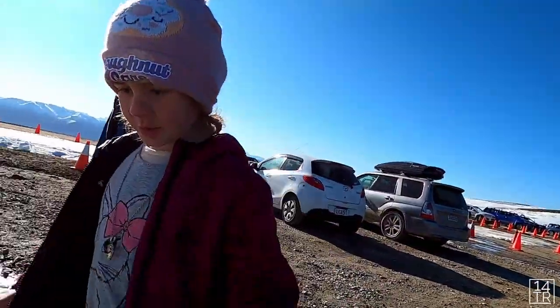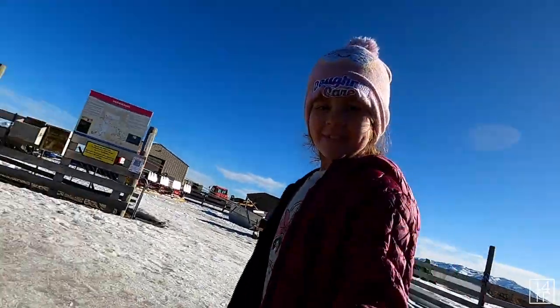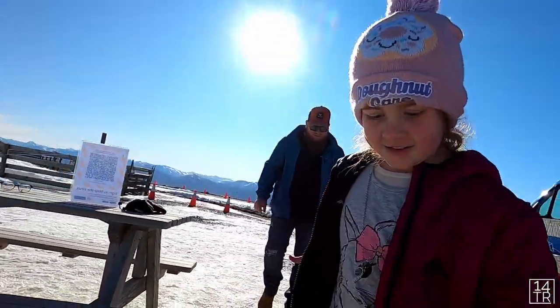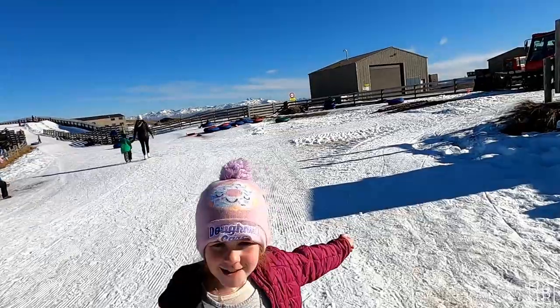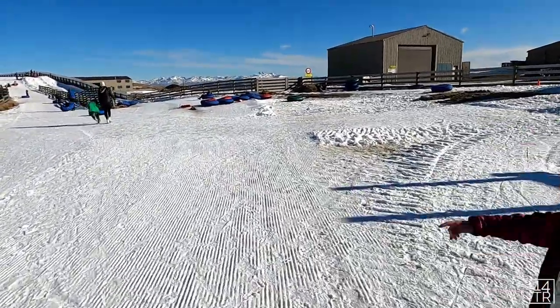Scotch's snow farm at Cardrona. I'm walking with us. Can we go on the slide thing? Yay!